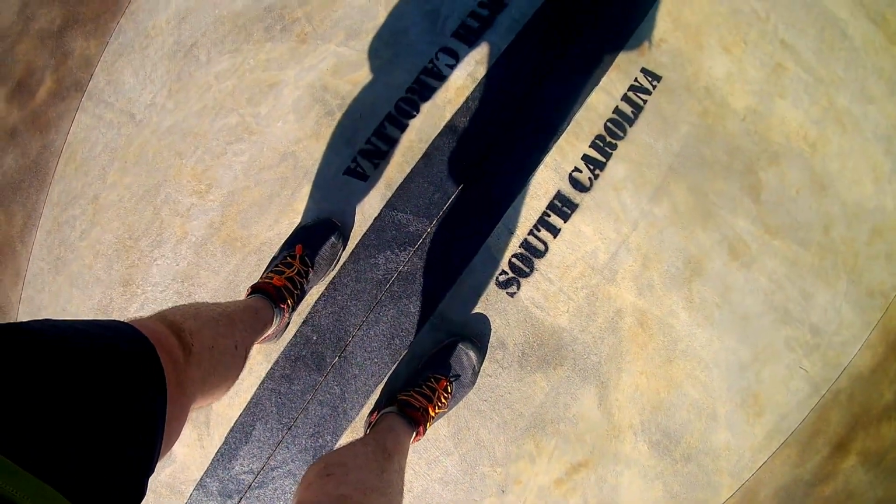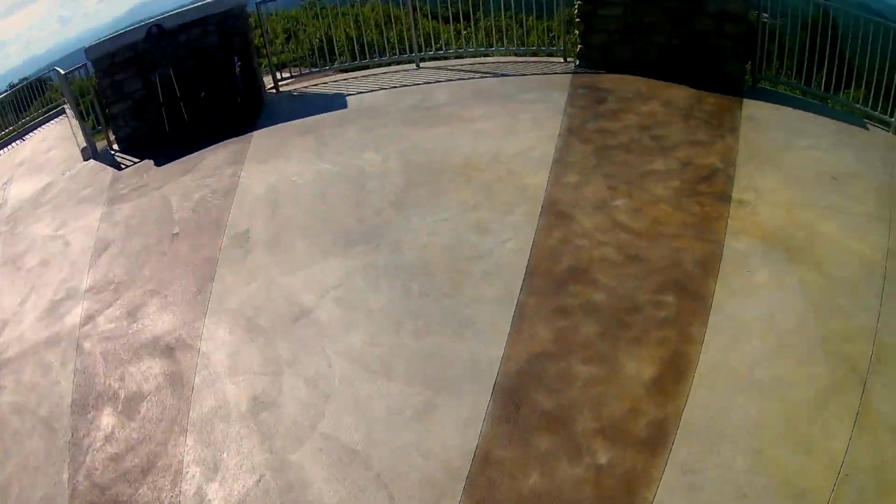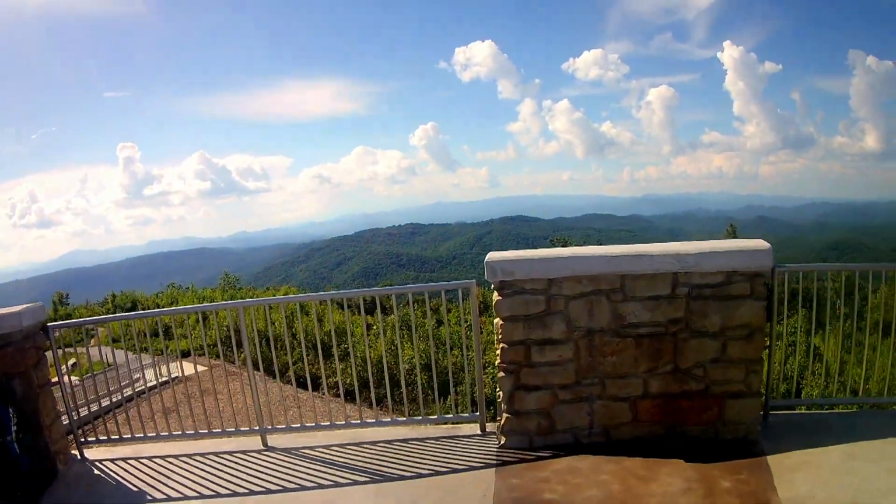Got to do the standing in two states thing. But let's look to the north, to North Carolina.